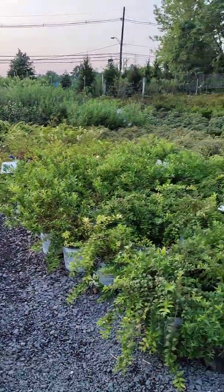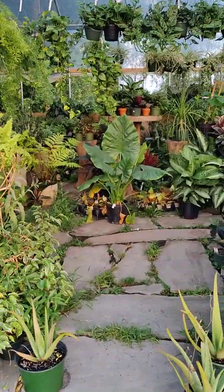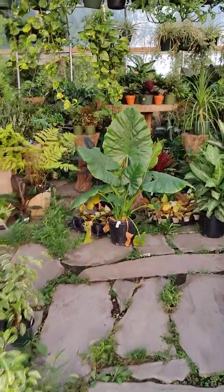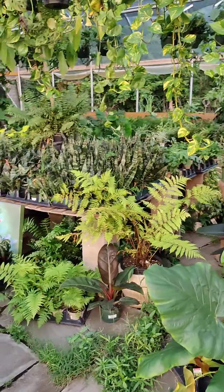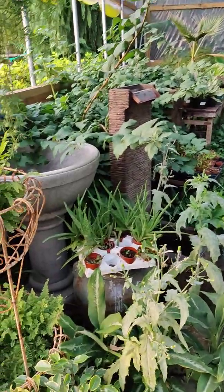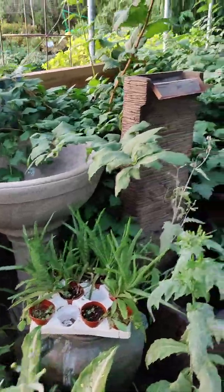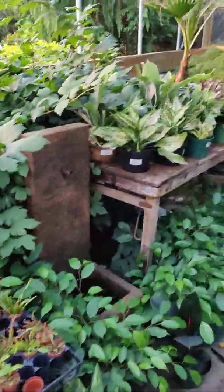Burning bushes are back there. Pretty much everything. Rhodos are back there. If I swing around here, I'll go into our houseplant section here in Hillsborough. And this is something we just put up this year, and it is like a jungle. So if you like a houseplant jungle, there you go. You can start your collection right here.